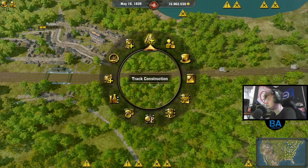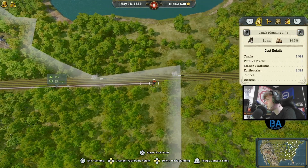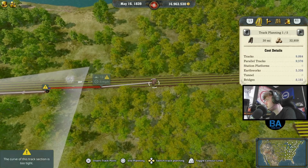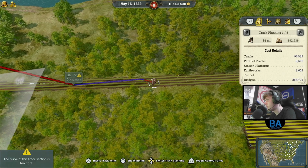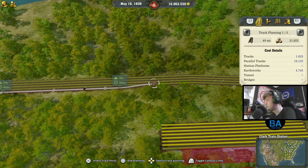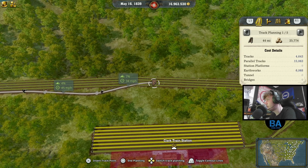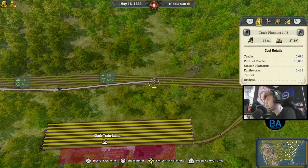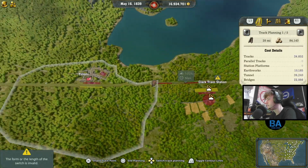Although I'll probably put 6 in this side. That should then be able to come across, but it doesn't like it at the moment. Why does it not like it? Doesn't like it. Go across. Still doesn't like it. Have to sort of swing it out a little bit and then swing it in. 7%? What's that all about? Oh, there we go.